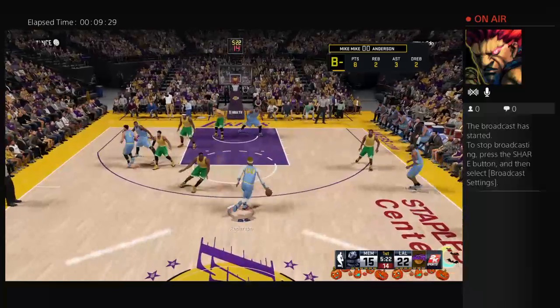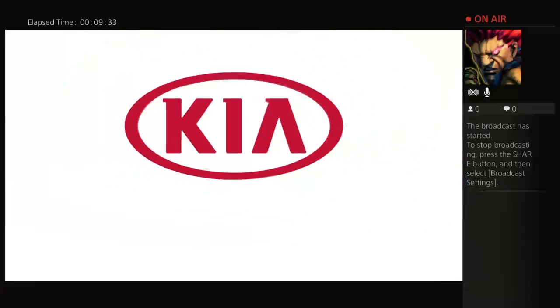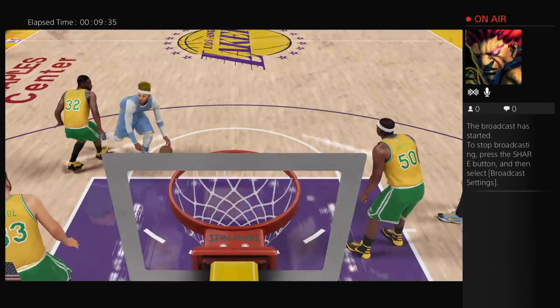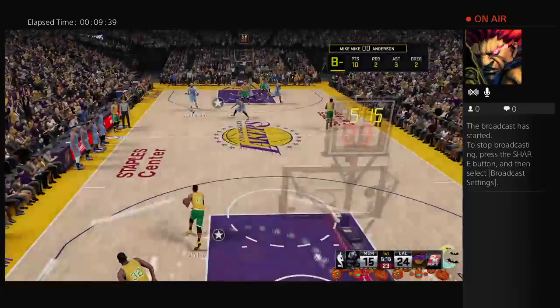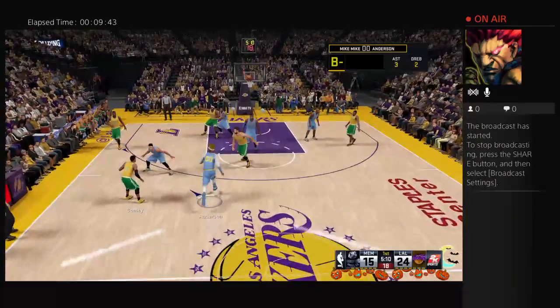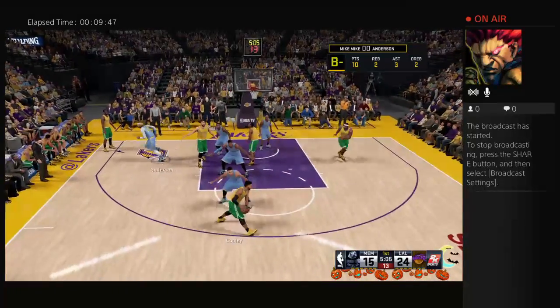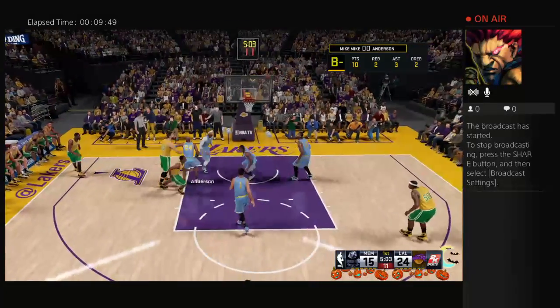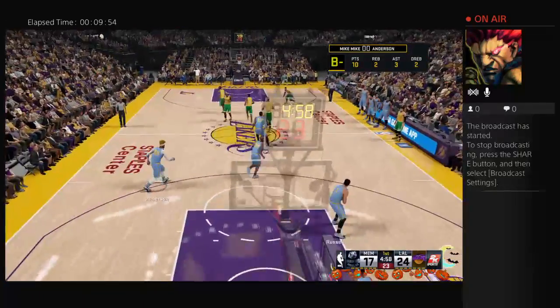Pass to Anderson. Oh! And there's a nice one-handed slam. And very little fight put up by the defense as he made his way to the bucket for the jam. They did seem to take the cautious approach, Greg, when it came to defending that one. You're right. And, guys, it's not the time for caution now. They've got to be aggressive and take some risk to see if they can cut that lead down.